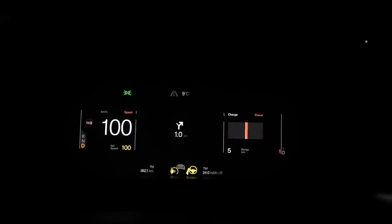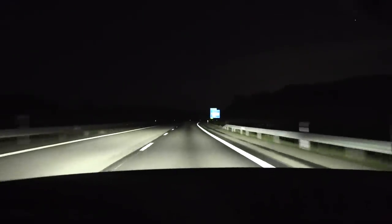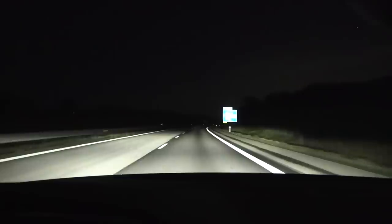I turn off HVAC. We are almost there though, but the power limit appeared for a little bit and then it disappeared. So I don't want to take any risk. So we just slow down a bit. I calculated we must have lost around 2 minutes. So I guess no big deal.